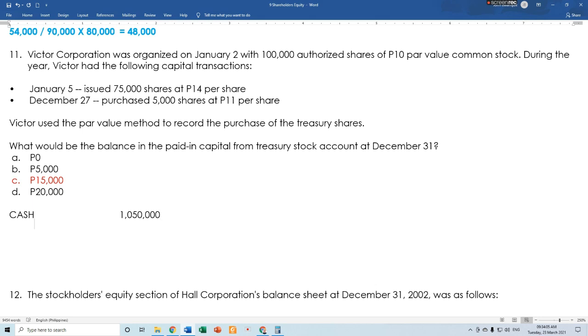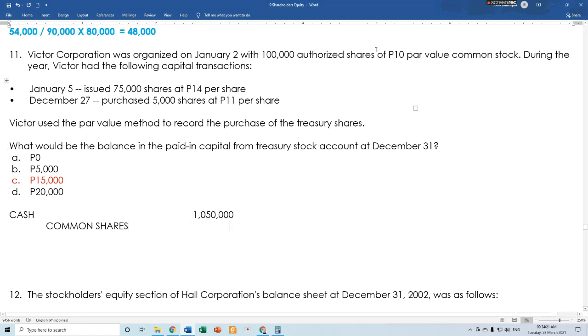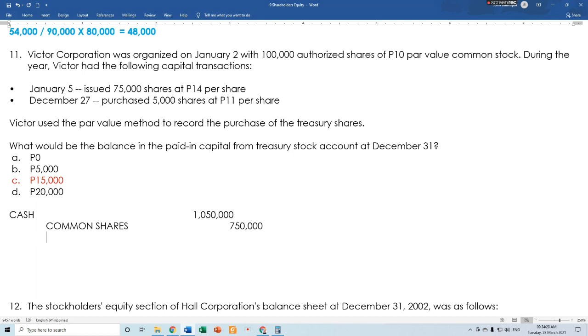Okay. Cash yun na 1,050,000. Pagkatapos, credit tayo dito ng... that's going to be anong ginamit? Common shares. Wait, lakasan lang natin to. Okay, so common shares natin. Common shares will now be based on the 10 peso na par value. So that's going to be 750. Okay, pagkatapos, credit tayo dito ng share premium. Okay, yung share premium yung sobra, no? Okay, so that's going to be 300. Tama, no? Okay, yan.